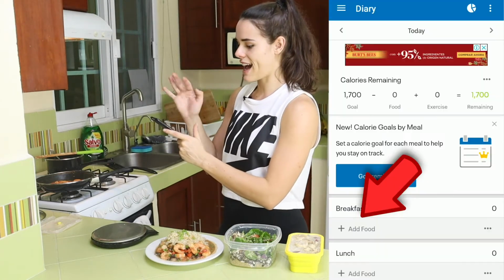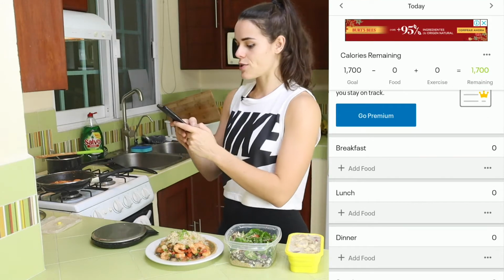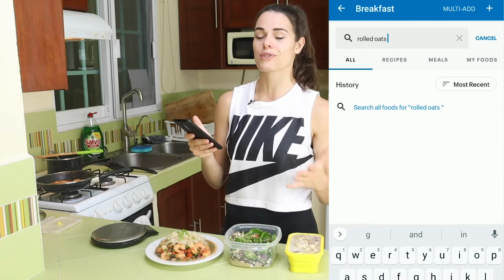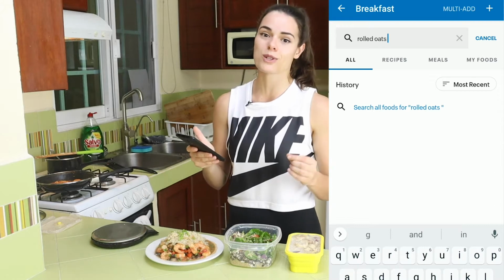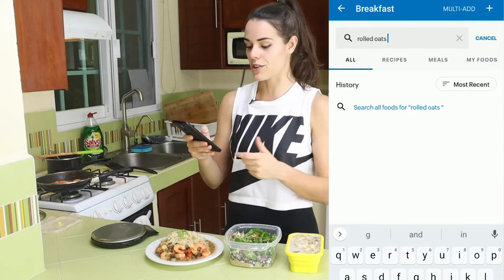All right, so when it's time to actually put the food in, you're gonna hit the add food button and you're gonna type in each individual ingredient. So I'm gonna start with my oats. I'm gonna type in rolled oats, and then here's a little hack, because you're probably gonna see when you're searching for foods in the MyFitnessPal database that not everything is gonna have the option for you to track to the gram.